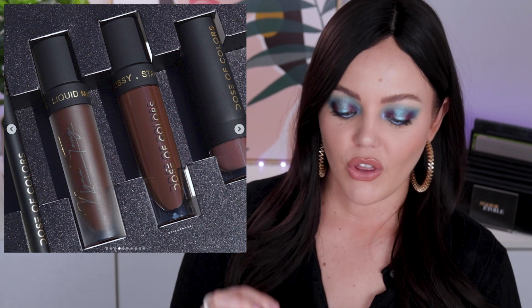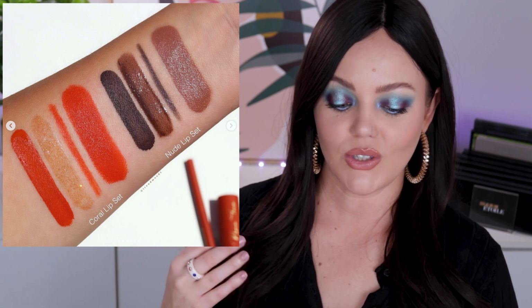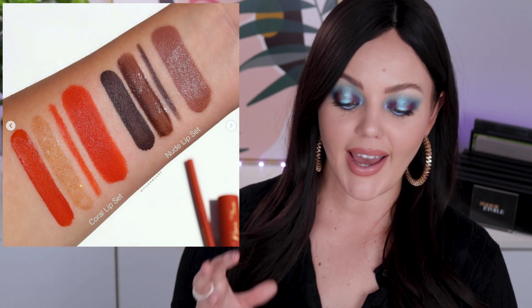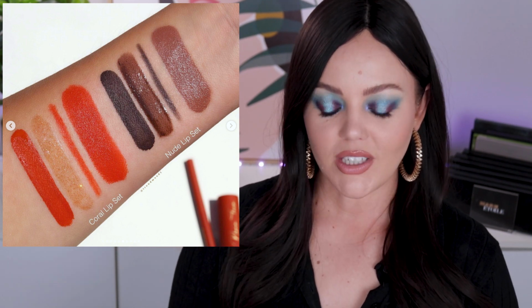I'm not going to purchase this just because I have too many lip products as it is, and it's not really two colors that I personally would ever wear. But I think this is beautiful. I think for deep and deep dark skin tones as well, this just looks absolutely spectacular, like actually stunning. And she looks so beautiful in the photos. I'm really, really pumped for her.